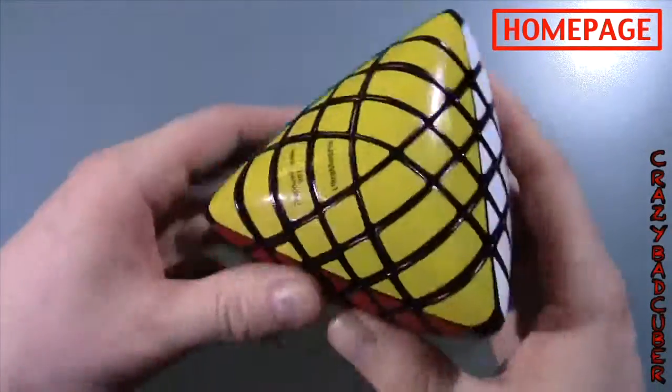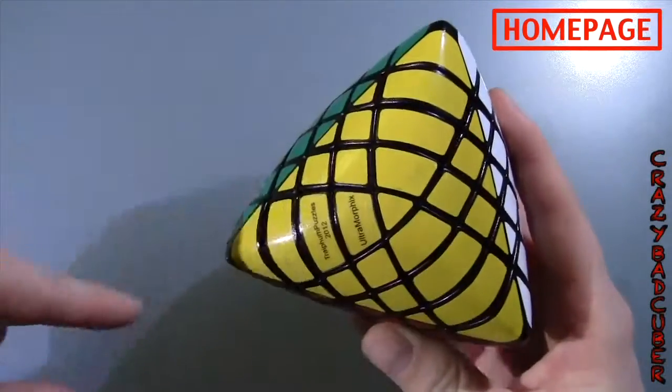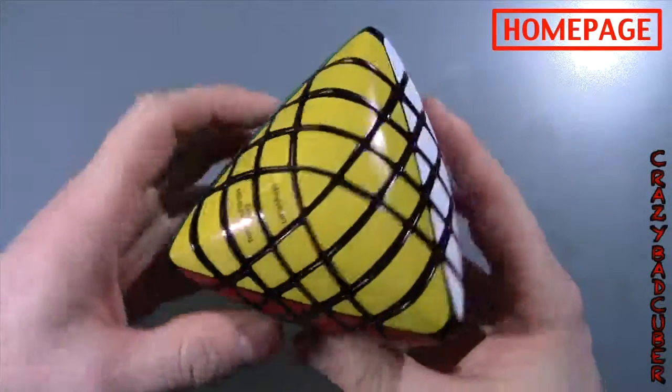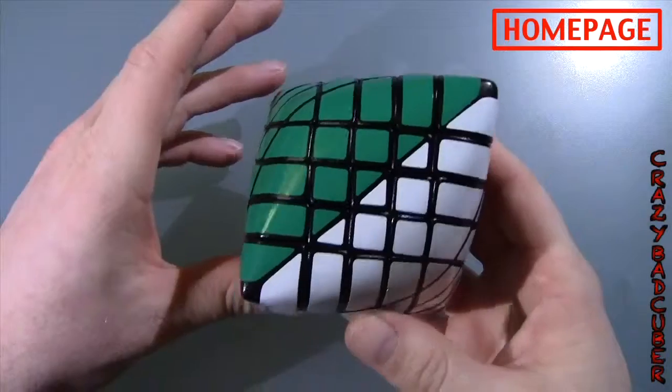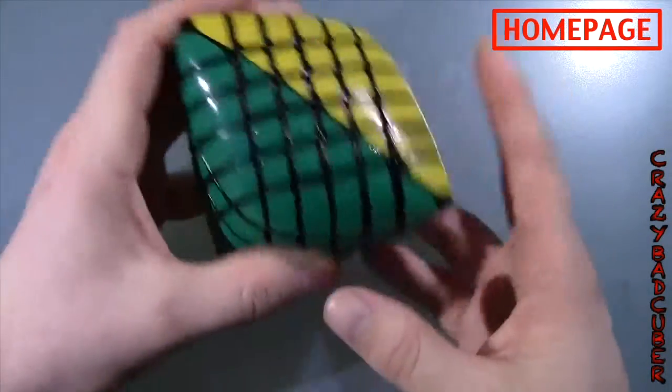What I really like about the 5-layered ultramorphics is how triangle this one is. This one is very triangle, as you can see, and it's made from a cube, a square. So we've got edges, centers, corners. So the next one, as you can probably guess, is the 6-layered version.